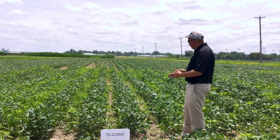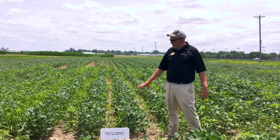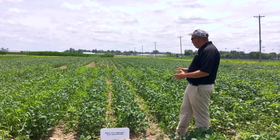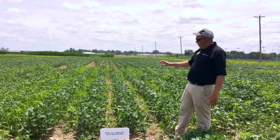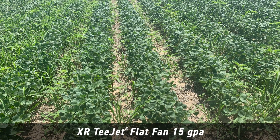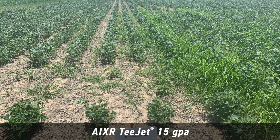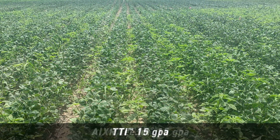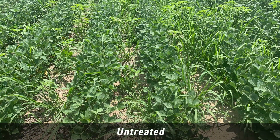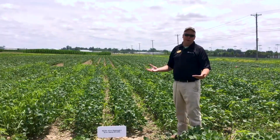All right, right behind me you can see now this is the flat fan. Before we were at the TTIs at 10 GPA, now we're at the flat fans at 15 GPA. So you can see we have a lot better control. Now there's still some weeds out there. Now with this study we didn't have a pre. This is just looking strictly at post only. So this is a high density where we had a lot of weeds. So coverage is going to be hard to get because we had so many weeds. So we're going to see some weeds that are left out here. Some of these weeds may emerge after the application, but then some of these may have just been missed because we had so many weeds out here.